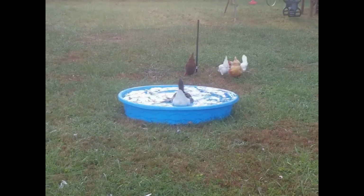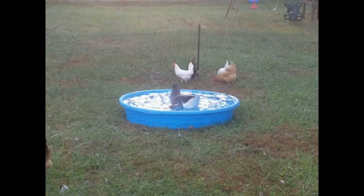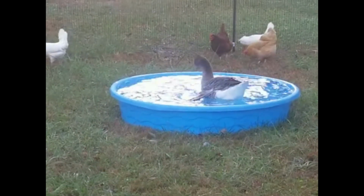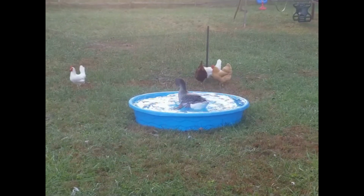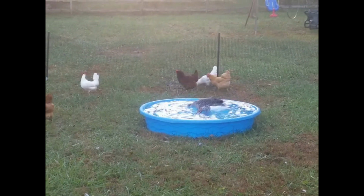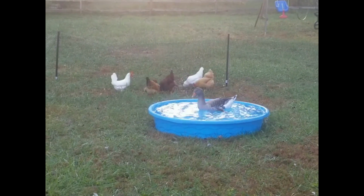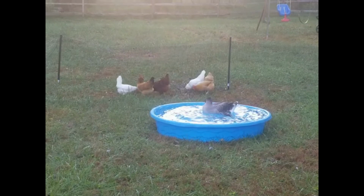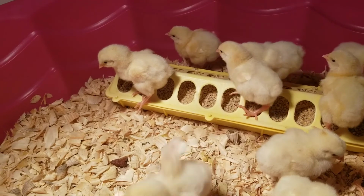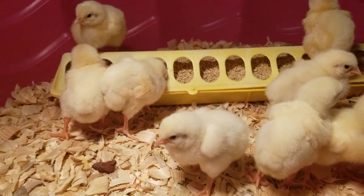Hello, everyone. So I've let our girls out in their new little fenced-in area. We got Tully a bigger pool yesterday. We got him a 5-foot pool that Walmart had on sale for $4 for their end of the season clearance, which he is really loving. I filled it up for him last night, but he didn't really get in it. But this morning, the first thing he did when we let him out is jump in there and start taking his little morning bath.